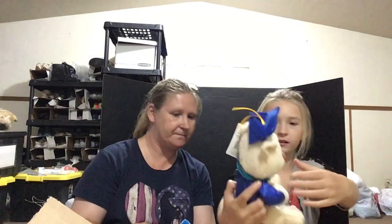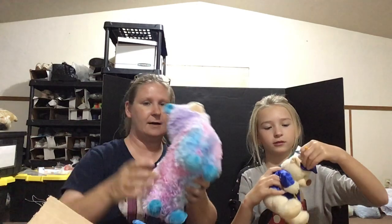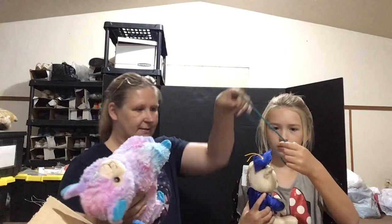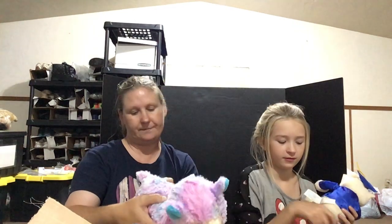Okay. So I got this little guy. He's from Hugs Fun. No, that's an H. Hug Fun. Okay. And he has a little hat. Yeah, it's like a graduation dog or bear. This one looks like it comes off. Oh, actually, I don't even know if that's supposed to be on him. It looks like one of those bracelets that people make. Some little girl probably left that on there.